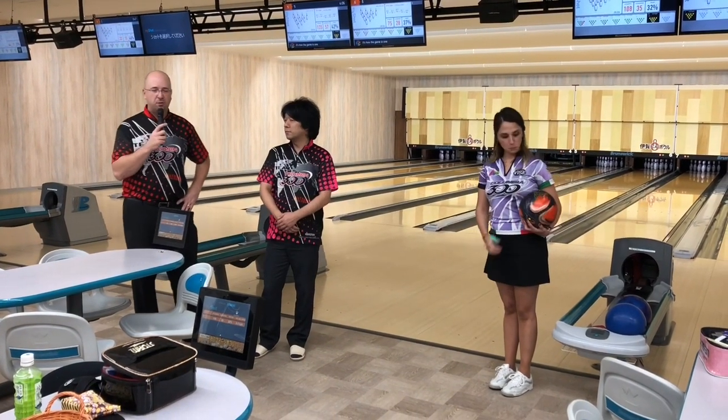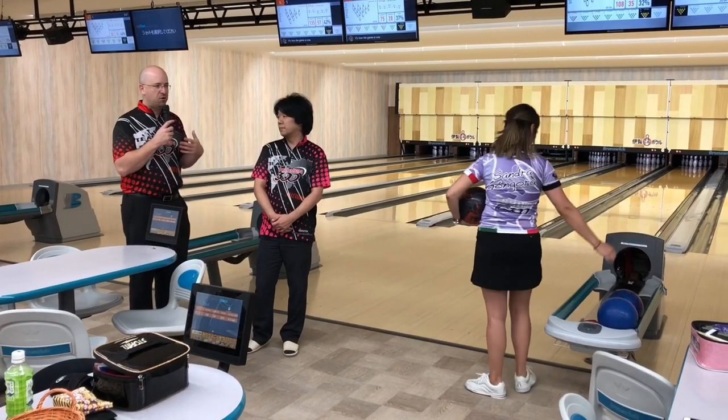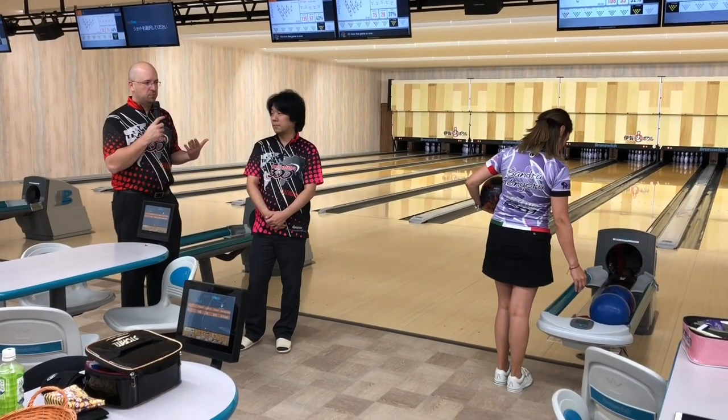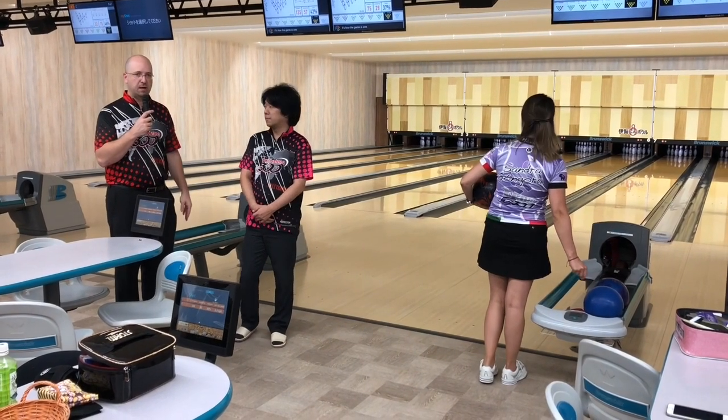The first ball she's going to be throwing is the Track Paradox 5. This is a very strong asymmetric core, so it's more of a skid and flip ball reaction. Very strong, aggressive motion down the lane.